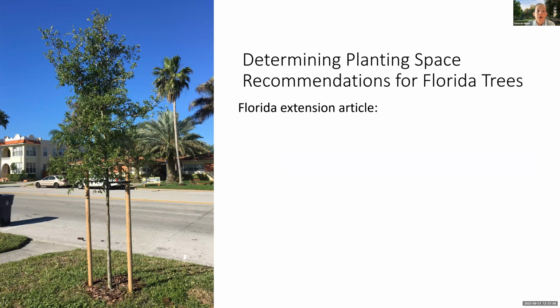Okay, so we took our research a step further and decided to create species-specific recommendations using existing stem diameter data sets. This method and the resulting tables are all in an extension article called How Much Space Does My Shade Tree Need? And I'll show you that at the end. I'm just going to explain some of the tables in the article so that when you look up the EDIS article, you're good to go.